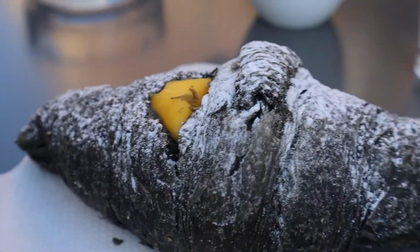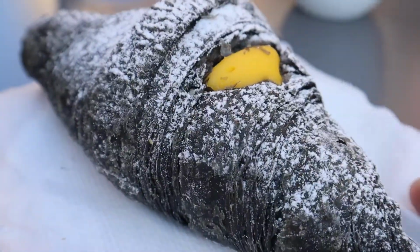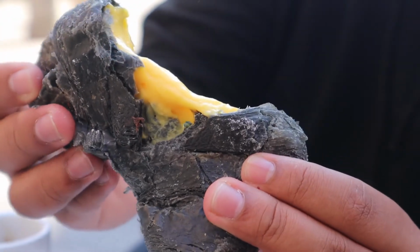To be brutally honest, I don't really think it makes any difference to the flavor, the charcoal. It tastes like a normal croissant. It's just black, which is different. But that custard that's inside is actually very, very nice. Got a wonderful little tang to it as well. A little bit of a fruity tang, which I really, really like.